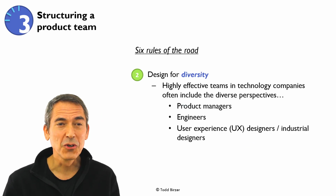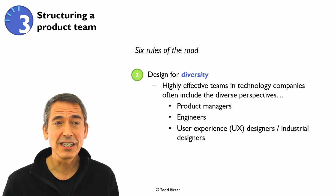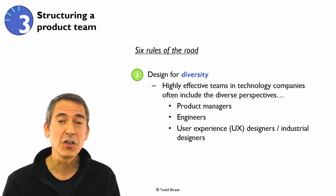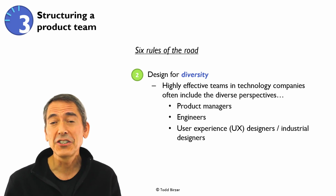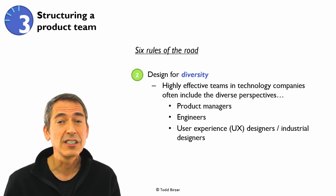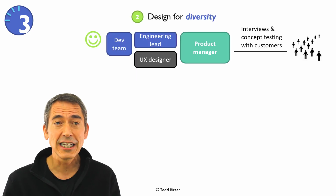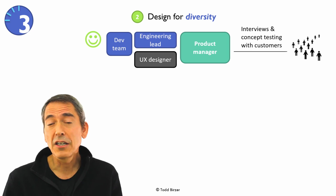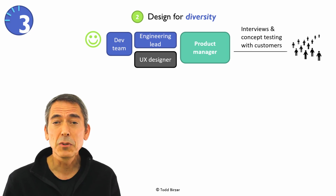Okay, let's go to the second rule of the road, and that is design for diversity. Highly effective teams in technology companies often include diverse perspectives. So you've got a product manager, engineers, UX designers, industrial designers. This is a good thing. If we take a look at the team structure that we've been thinking about, it works pretty well. It's got that diversity of perspective built into the team structure.